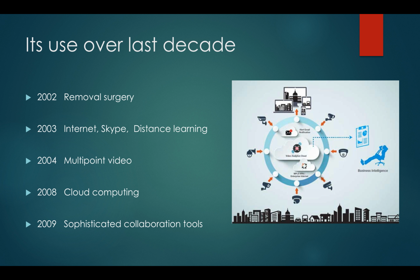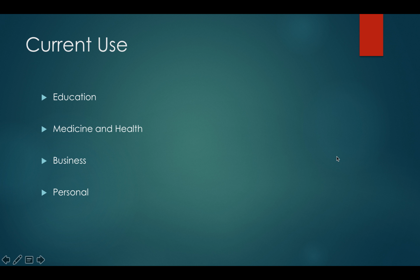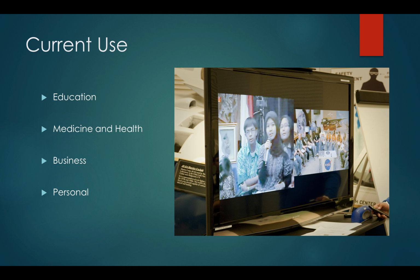By 2009, more sophisticated functions were added to the system, such as on-screen drawing and playing movie files during the live meeting. Nowadays, video conferencing is widely used in many areas of our daily life. For example, in distance education, video conferencing provides access to students who could not travel or could not afford to go to a traditional campus, giving them the opportunity to explore, communicate, analyze, and share information with one another from different backgrounds.